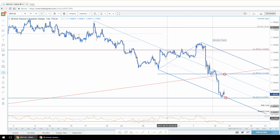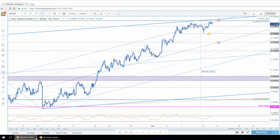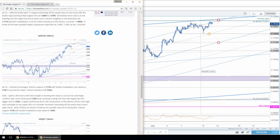That's number 4. Kiwi dollar, number 5. So Kiwi is heading up to near-term resistance. 72.30 is still the level that we've been looking at for the last couple of days. We haven't gotten it just yet. Here's what it looked like last night, and here's what it looks like now.